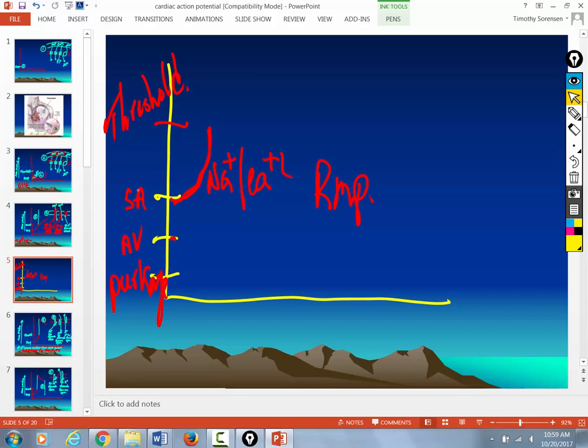And that's why if the SA node fails, the AV node has a lower resting membrane potential. That means more sodium and calcium have to leak in before it reaches threshold. So what will happen to the person's heart rate? It will go down, right? And then the Purkinje fibers have the lowest, so it will take forever for sodium and calcium to leak in. That's why the heart rate drops. Tell me you followed that. That's why.